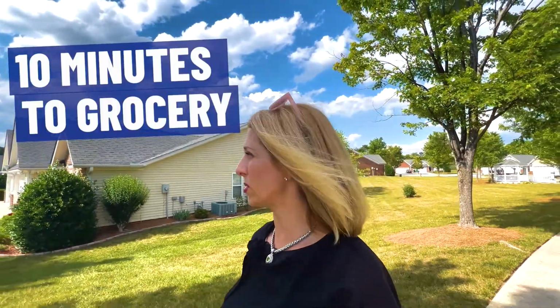Now some of them in the other section did have 2-story townhouses. So if you're not looking for one level and you want to, this could be for you. So out here, you are further out. You're still close to grocery stores. It's like 10 minutes to the grocery store. It's not that far, and you're not that far to 40.